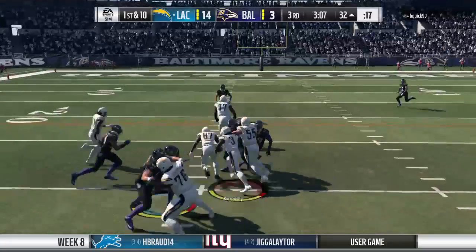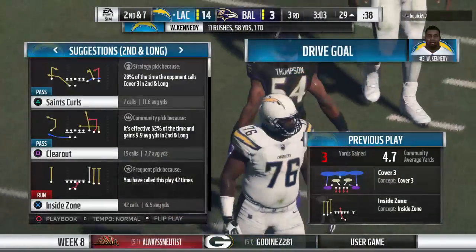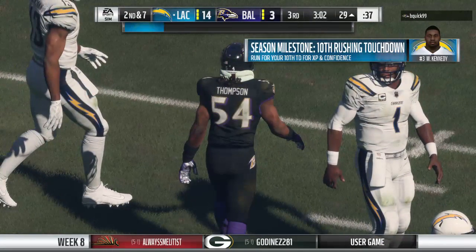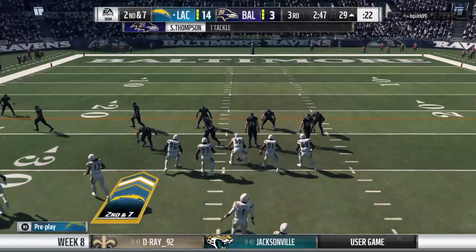They'll run it now out of the gun. A gain of 3, 2nd down. Third quarter and you've got the lead, you're not ready to go into that 4-minute offense to close the game out, but a running game can really benefit your team right now.